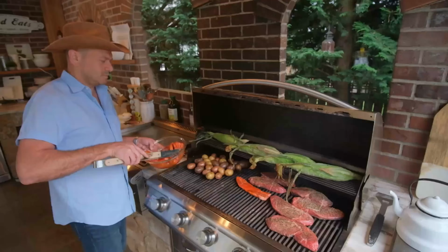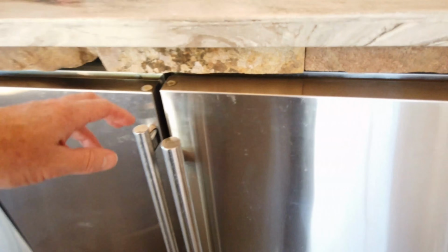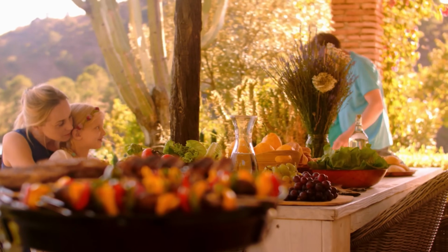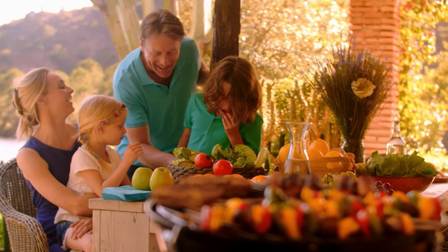You can do a barbecue grill. You can do a smoker. You can do a refrigerator. You can do an ice maker. There's so many ways to make this outdoor kitchen come to life. And you can get really creative with how you structure everything and put everything in.